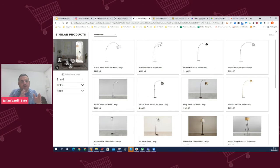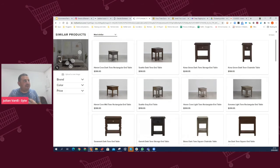The same way as with the model, we were able to monetize her necklace, her shirt, and her pants. Now we have monetized the whole room. If they have lights in, we'll see the lights. If you want to look at the table on the side, we can see the table on the side.